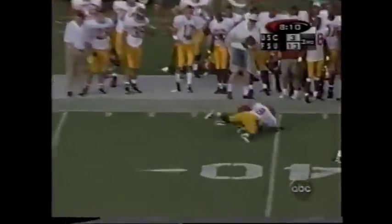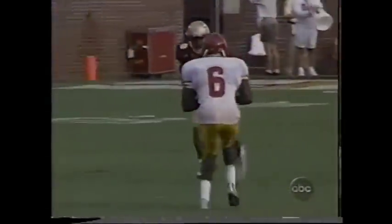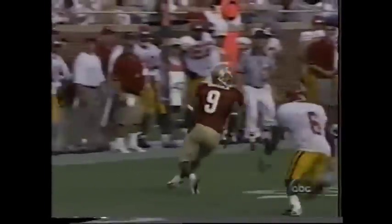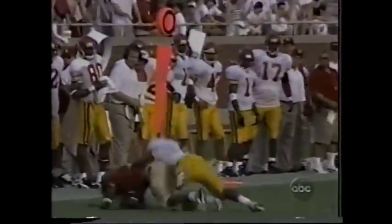Wakey's pass. He has a man. The pass is complete. Get one-on-one. Simmons, pretty good corner. Put a couple of moves on him there. If the ball had been there a little sooner.